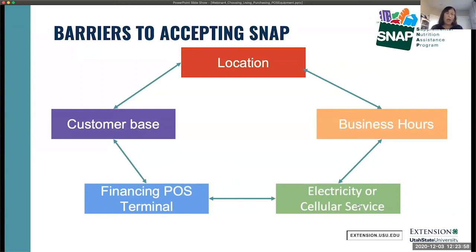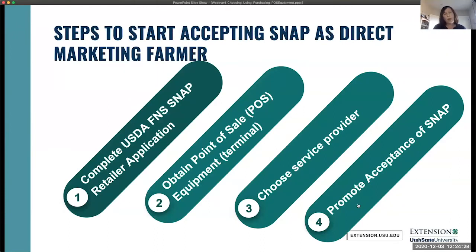Sometimes a small customer base could also prevent a direct marketing farmer from wanting to accept SNAP benefits. Even if it is a small number of residents that could benefit from the service, there are some of those benefits like building of community and being able to share access to fresh fruits and vegetables that can make it worth accepting SNAP. I just wanted to walk through the steps for how you would start accepting SNAP as a direct marketing farmer.